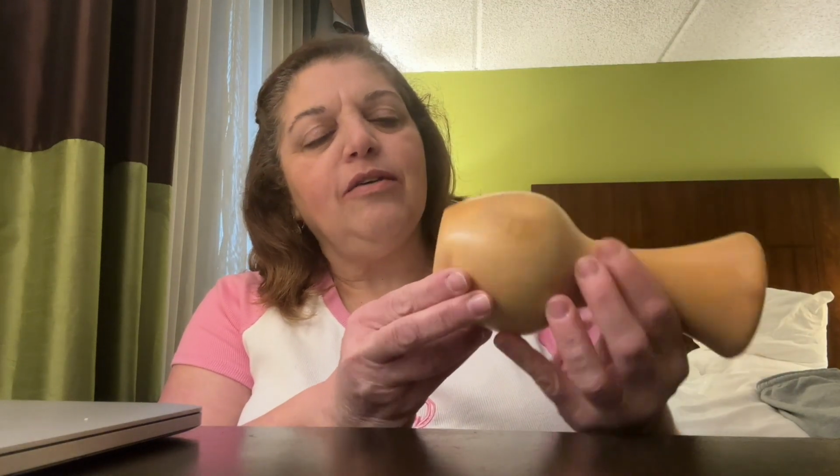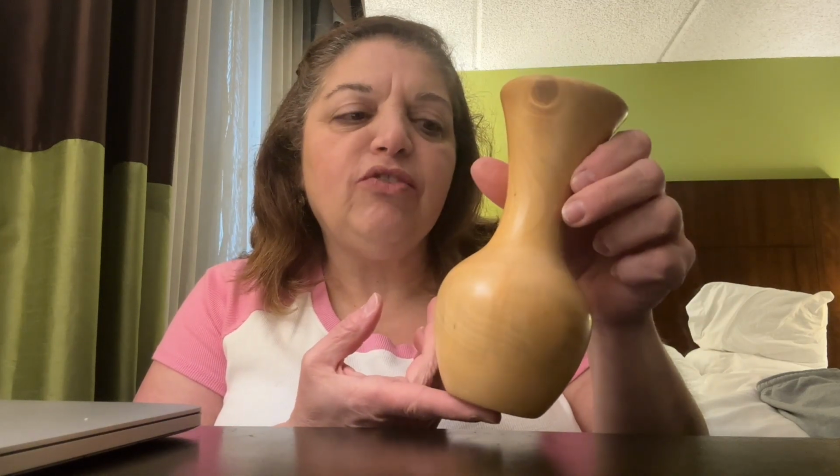So first thing I picked up, this was just something that I thought would be cute in my kitchen as decoration, and it's this little wooden vase. I purchased it for $4.99. However, when I looked online, a vase similar to this would be between $12 and $15. So that was a good little bargain.